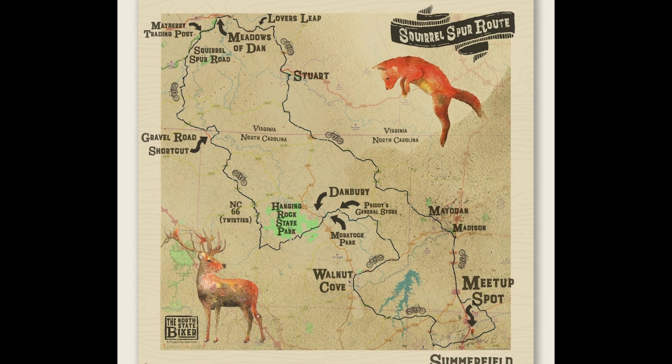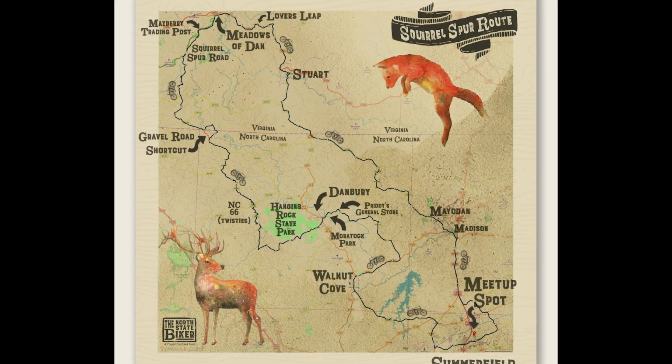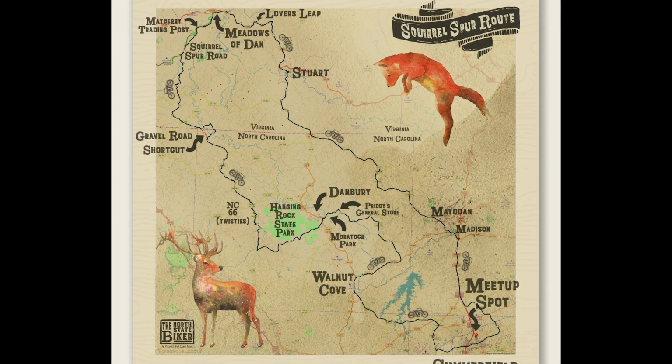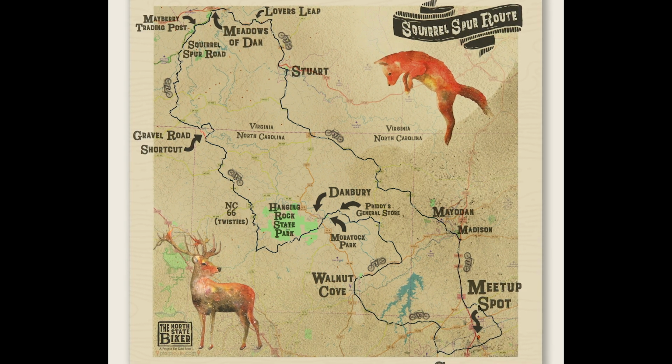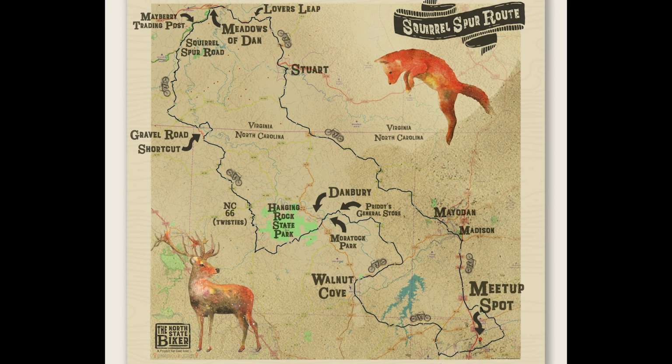The return ride will take us to Mayberry Trading Post, then travel around Hanging Rock State Park to the edge of Danbury. I will then pass by Ararat Park and Pretty's General Store. Finally, I will ride through Walnut Cove before heading back to Summerfield. Okay, that's the plan, so let's move out.